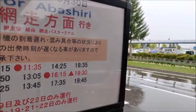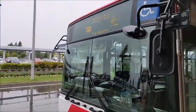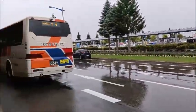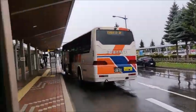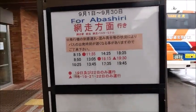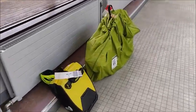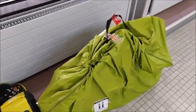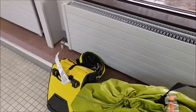So I need to go to Abashiri and it's raining, and I don't think I want to ride 20 kilometers in this rain and reach on the very first day in a drenched condition. So that's my luggage. So I think I'm just gonna have some breakfast here.